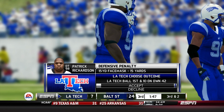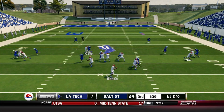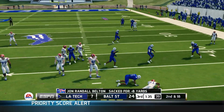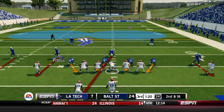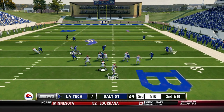Patrick Richardson has his 3rd sack of the game, but at what cost? So now a new set of downs for Louisiana Tech. Here's Belton trying to scramble, and he's brought down for a sack. And that's Collier on the sack. That's going to bring up a 2nd and 18 now, as Baltimore State is doing a much better job of getting pressure and containing Belton.